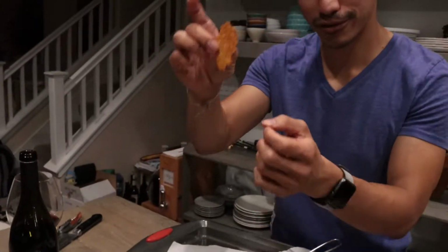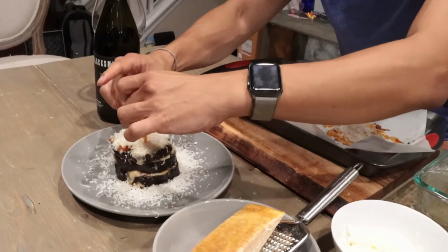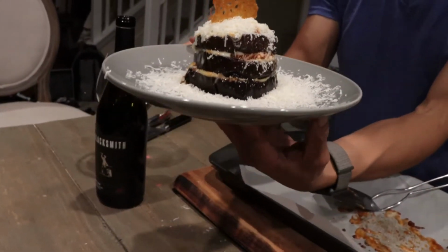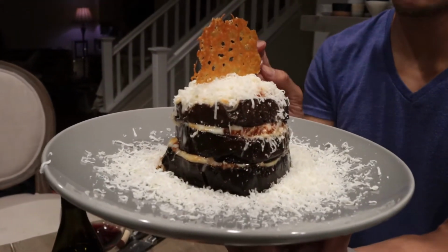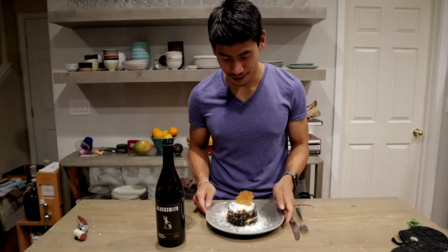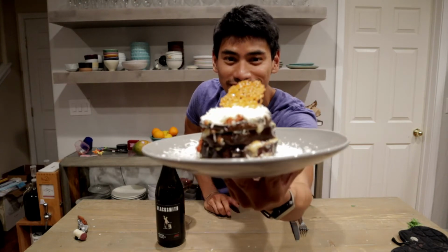This beautiful little crisp here. Stick it up on top like that, and there you have it. Beautiful eggplant parmigiana, bake, no fry eggplant parmigiana. The most exciting time, eating time. Now we have again this beautiful dish, and I'm excited to eat it.